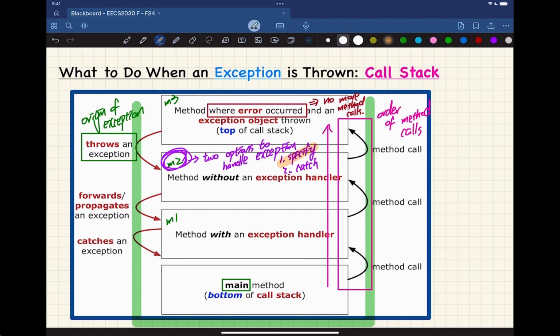The specify option is a lazy way to say, if I'm getting an exception from somebody, I don't want to handle that. I will pass it to somebody else. That's why I said it forwards or propagates an exception. I simply say, at this point, M2, I'm not going to really catch the exception. What I want to do is simply get rid of myself and then pass to M1. So the exception will still need to be propagated somewhere. Could be, potentially, all the way to the main method. You can think about this as option number one: forward, because M2 specifies the exception.